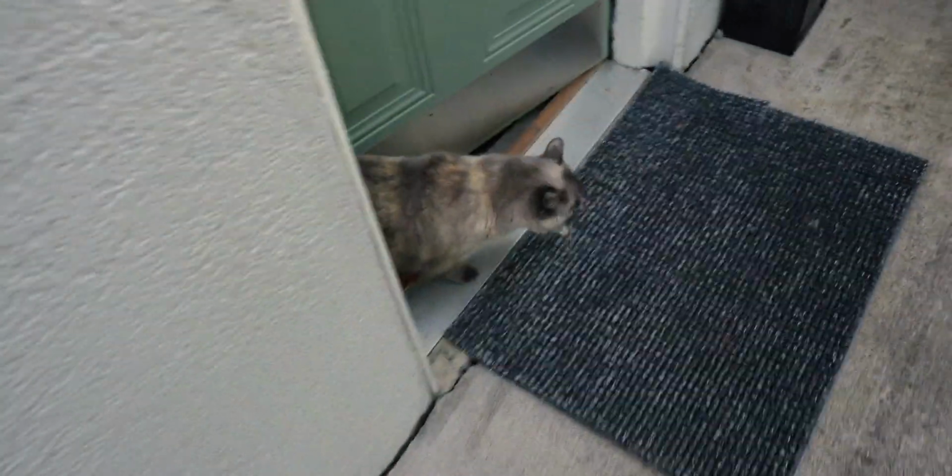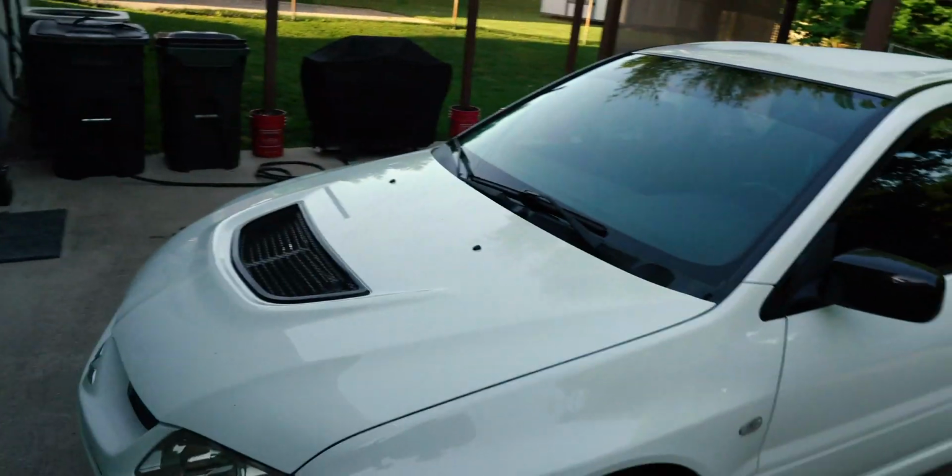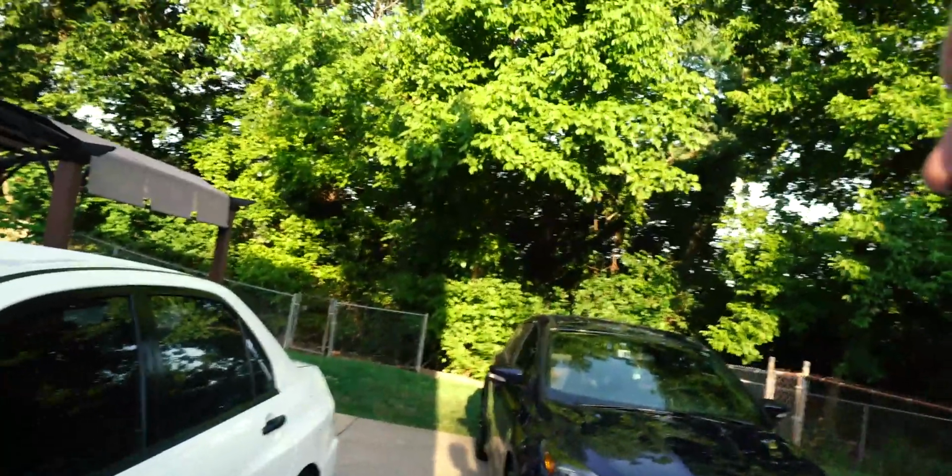Riley, you trying to sneak out? It's due for a really good decontamination, but that's not going to happen today. This morning we're going to wash the wife's car, and then we're going to get into today's video, which frankly, I don't know what it is yet, but I'll know it before I continue, and it'll be whatever I said the title was. So yeah.